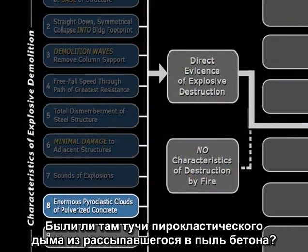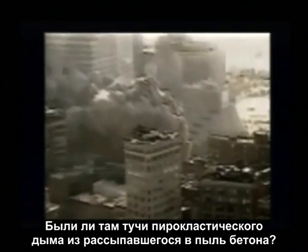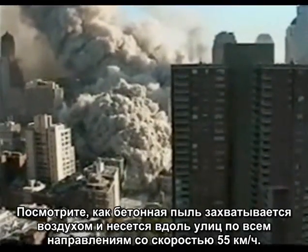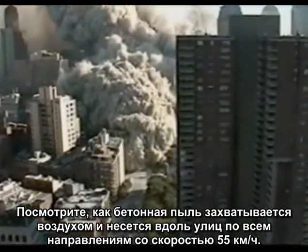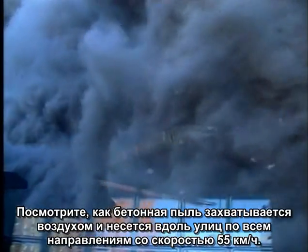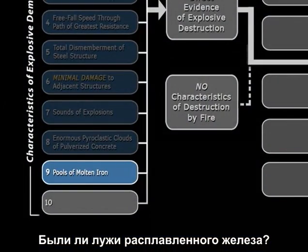Do we have enormous clouds of pyroclastic smoke from the pulverized concrete? Watch the concrete entrained in the air racing down every street in each direction at 35 miles an hour. Do we have pools of molten iron?